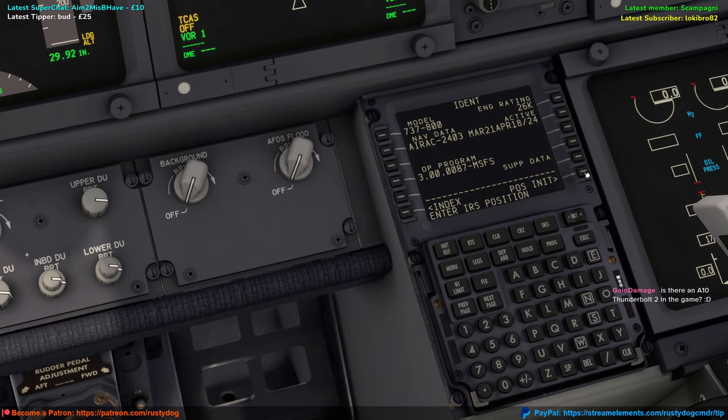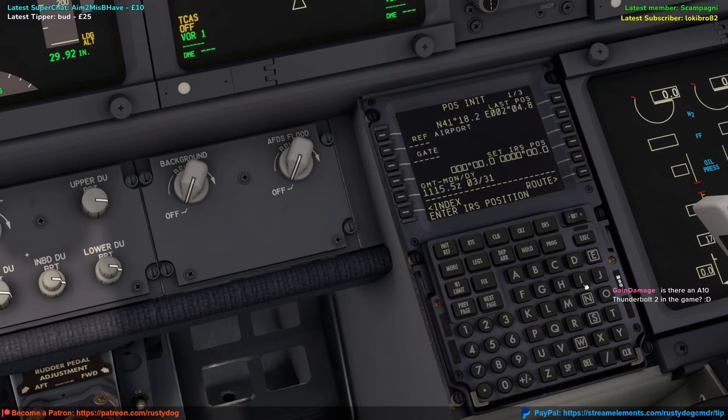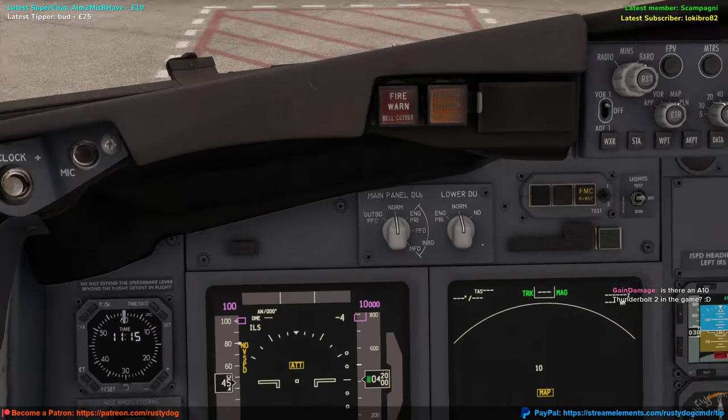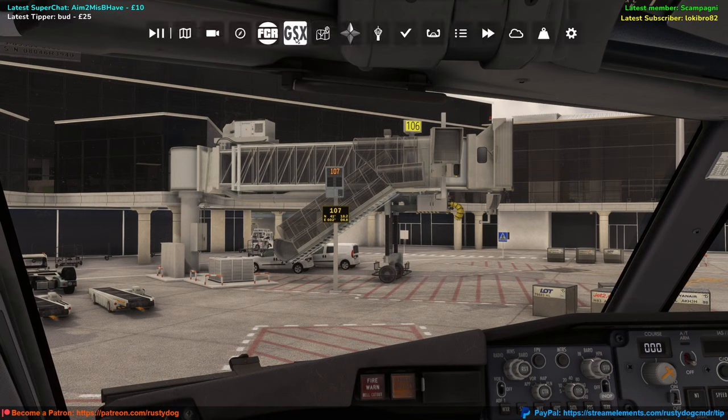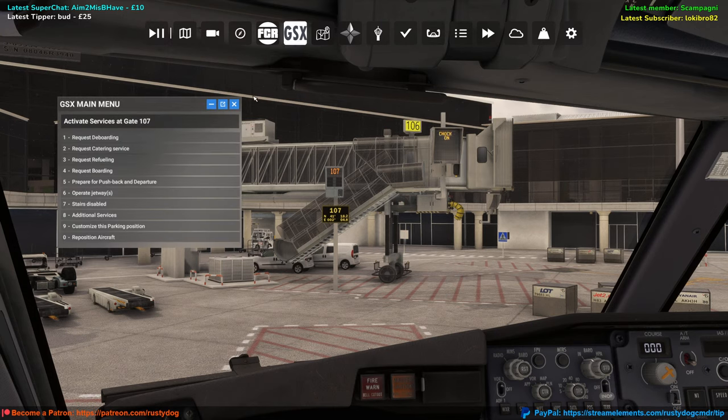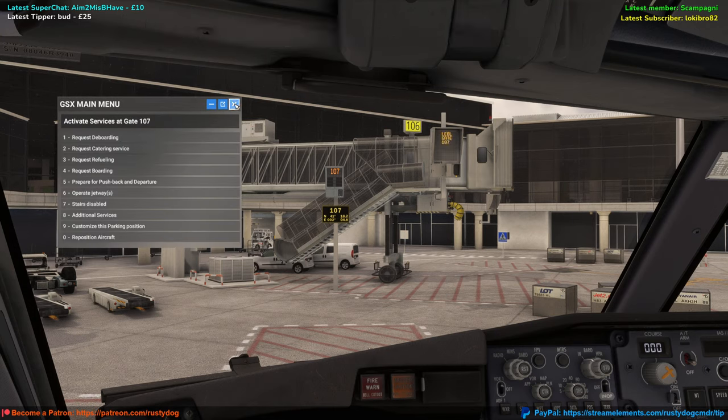All right, so let's get the position of the aircraft in. We are in España, and we are at LEBL, Barcelona. And we are at gate... Oh, did I put... It's not 107, surely. It might be. Don't call me Shirley. Does GSX come up? It is gate 107. Yeah, I mean, it does say it on the visual display here.